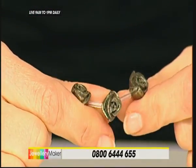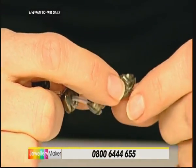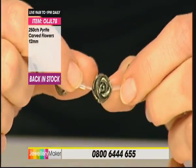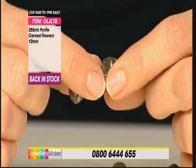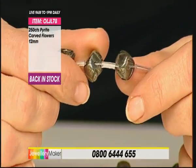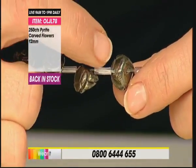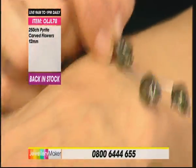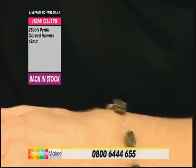bring us 250 carats of stunning golden qualities, and it is that metallic quality that adds even more detail to this look. They're 12 mil in size. And I'm just going to show you where the actual hole is so you can see how they sit. Because the hole's been placed through, the nice thing is that they're actually going to sit against the skin. I'll show you this in action so you can see what I mean.